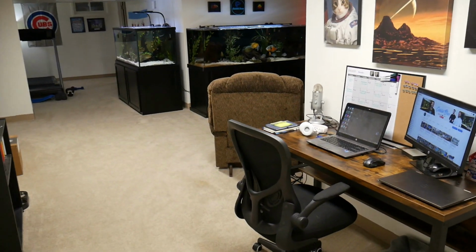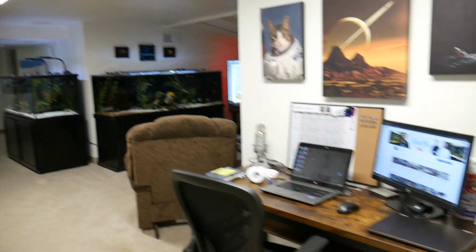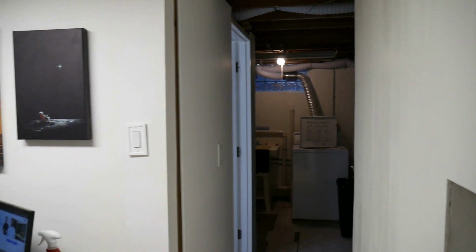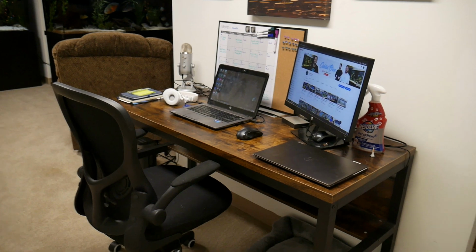Okay, so when you come down the basement stairs, this is what you see. You see the two big display tanks there. I have a desk. Down here is my laundry space, which also has a sink, which I use to drain and refill all of my aquariums. In that door on the left is a bathroom as well. But right here is where I edit all of our videos for the channel.